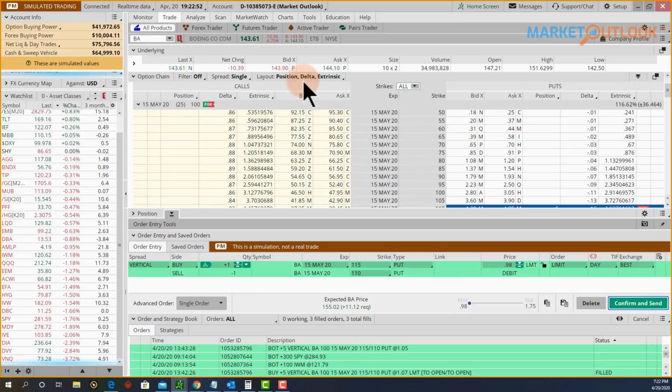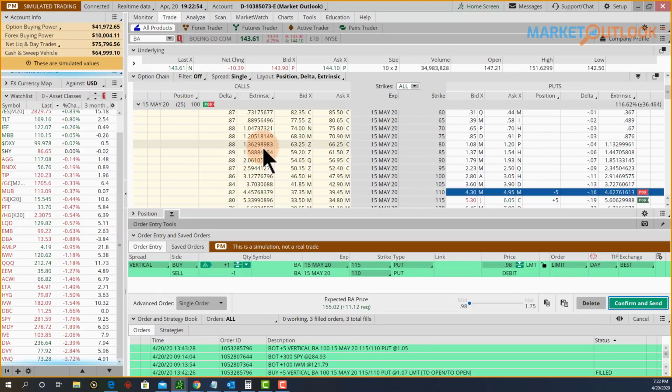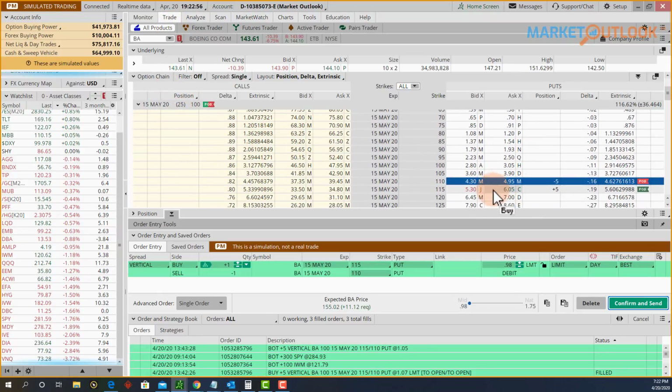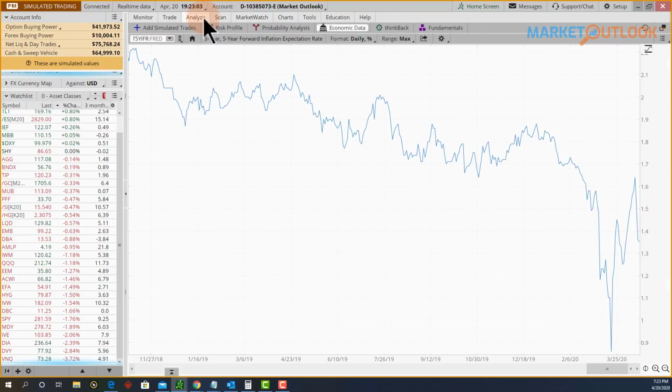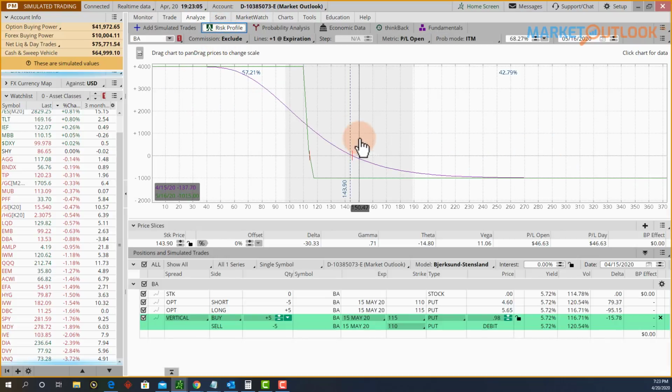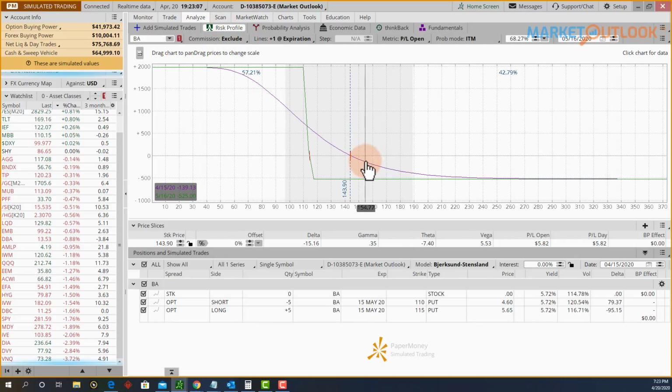So the trade that we did, again, we did this already in our Market Outlook live trade, is we bought the 115 put, which is pretty decently out of the money, and we sold the 110 put to help cover the cost. And so what that trade looks like here, and we position size for half a normal position. So whatever your normal risk is, we cut that in half because of that earnings announcement coming up.